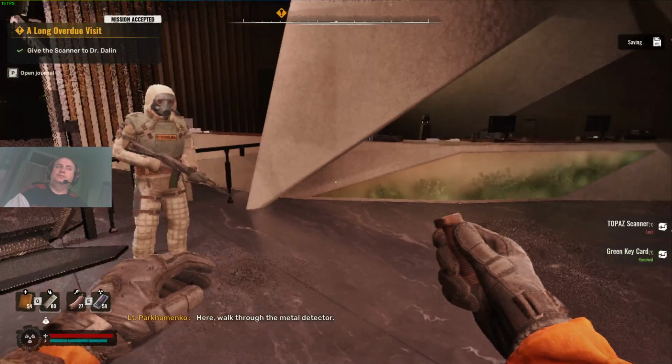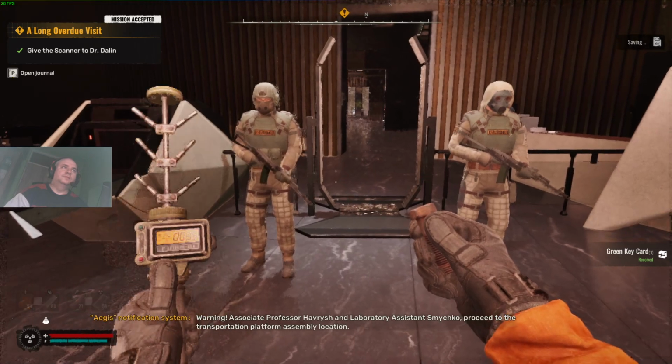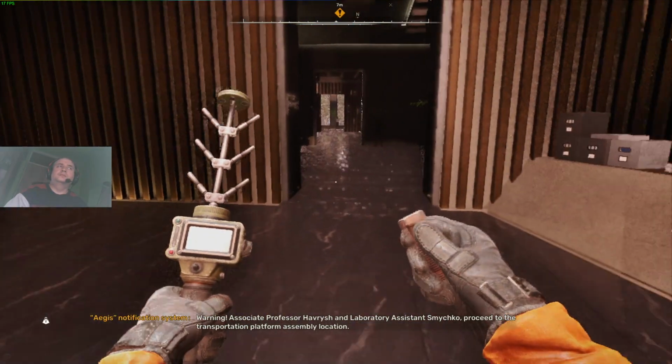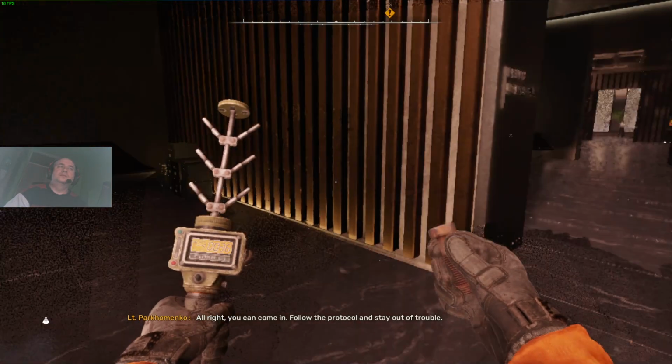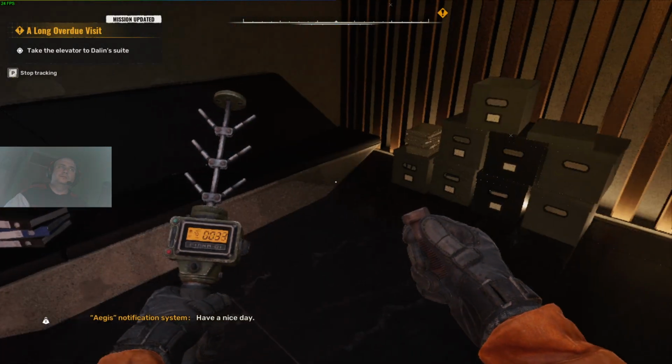There! Walk through the metal detector. Warning! Professor Havrish and Laboratory Assistant Smichko. Proceed to the transportation platform. All right, you can come in. Follow the protocol and stay out of trouble. Have a nice day.